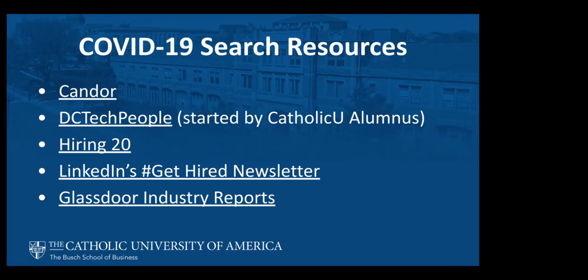The top one, Candor, is a list of over 1,000 companies, and it's divided into hiring freeze and laying off. So you can really get a feel for the market right now. And I will say there are a lot of companies that are hiring. So that will give you some help when you're looking for internships. Go through that big Excel, see the companies that are hiring, go on their website and search if they have an internship program. DC Tech People is also a great resource.